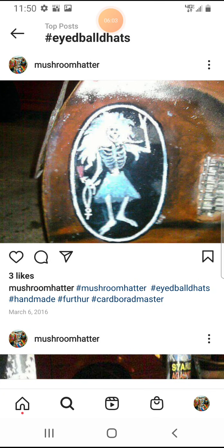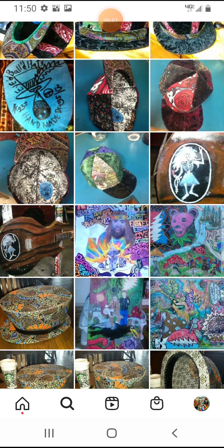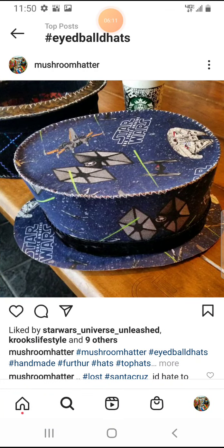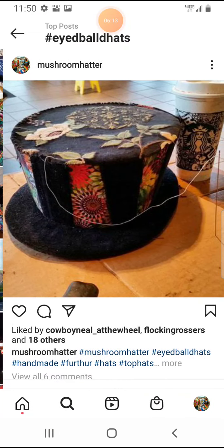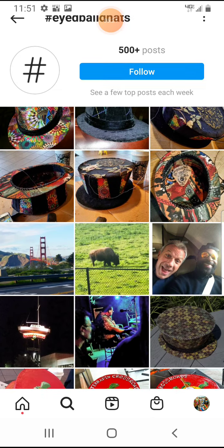This is a guitar I made out of cardboard. Yes, I made that out of cardboard. More Star Wars hats. Another patchwork hat. That hat's really cool. In fact, a dude in Santa Cruz, I fronted him this hat, and I never saw him again. He owes me.